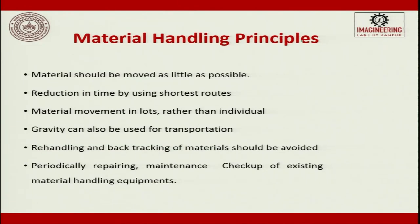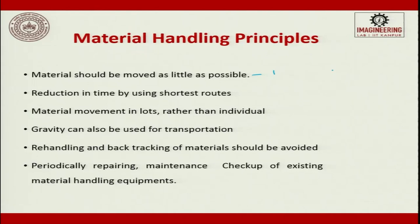Some of the material handling principles: material should be moved as little as possible. You cannot bring it in one go; you have to bring it in some numbers in which it is safe for moving.